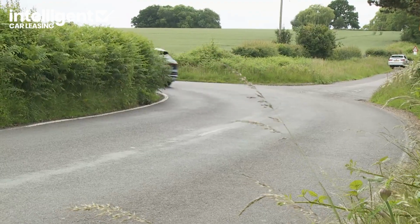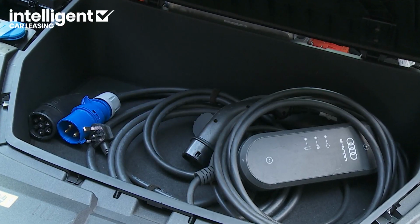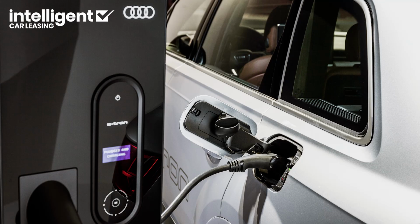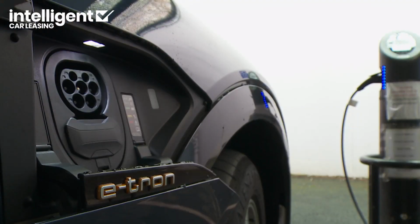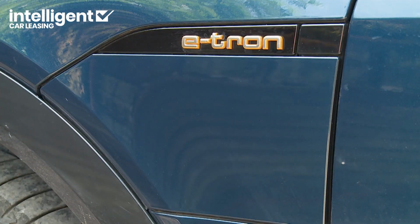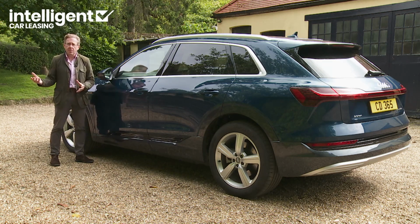As usual with an EV, you get a couple of charging cables, a Mode 2 lead for plugging into a conventional socket, and a Mode 3 cable for use with wall boxes or AC public charging points. What's unusual here, though, is that Audi provides a charging flap on both sides of the front of the car, so you're not constantly trying to stretch the lead you need to a single point.